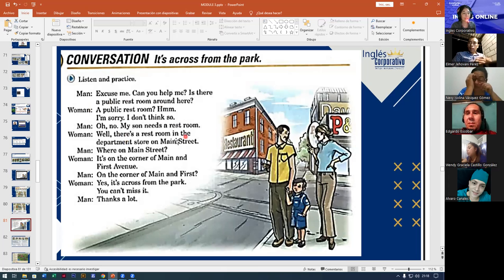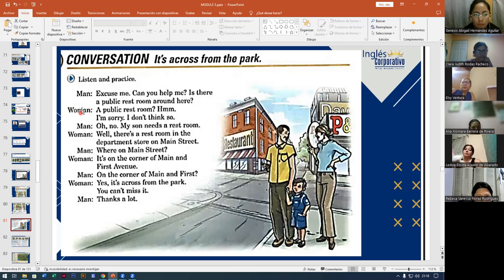Well, there's a restroom in the department store on Main Street. Where on Main Street? It's on the corner of Main and First Avenue. On the corner of Main and First? Yes, it's across from the park. You can't miss it. Thanks a lot. New vocabulary? No, all right, let's practice it then. Genesis, you're going to start.